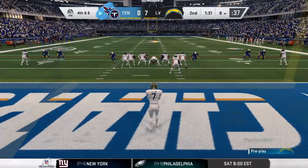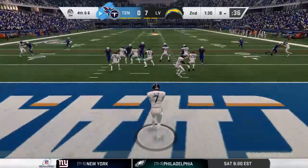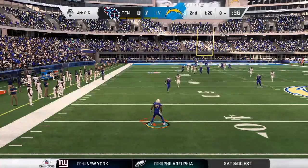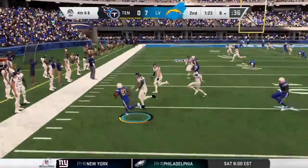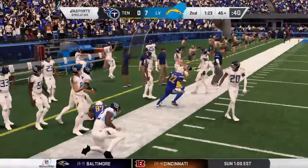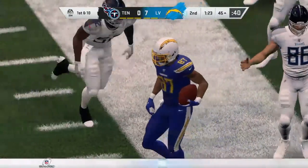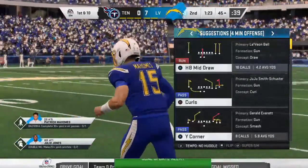Here's Ryan Allen now, as he's on to punt for Tennessee. He's been a busy man here in this first half as he gets it away. Taken right around the 44. 12 yards on the return that time. And the Chargers will be set up pretty well as they take over in great field position.